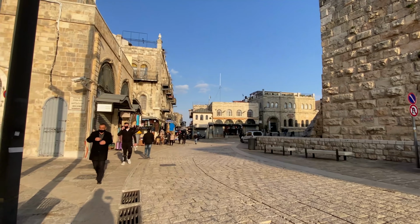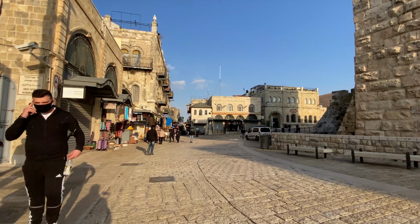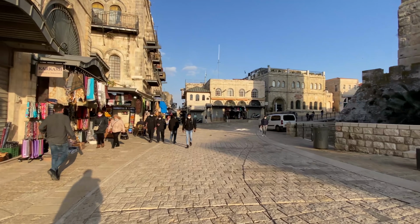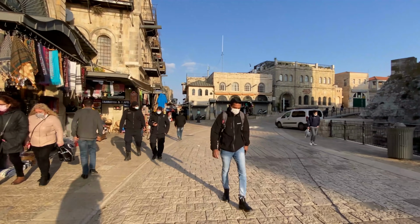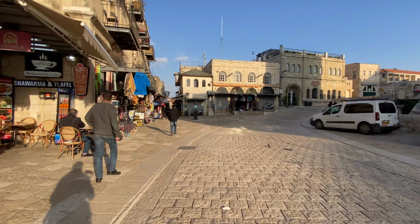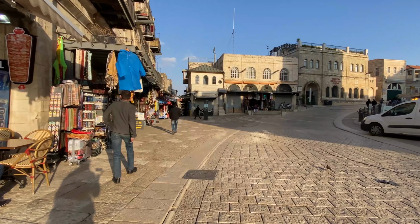Another thing is that I get many comments from people who want to see Israel, want to see Jerusalem, but can't due to financial reasons, health reasons, or visa issues. And this way you can see what the city looks like.